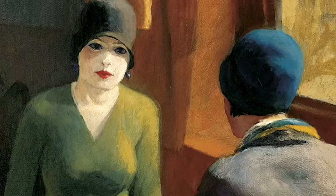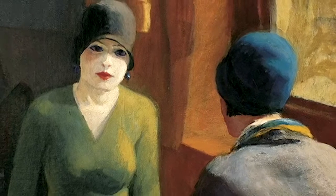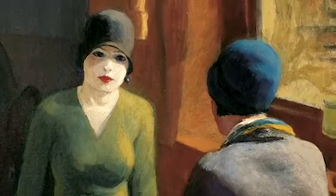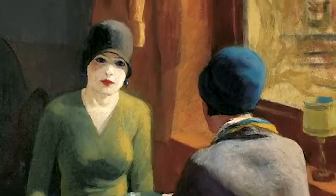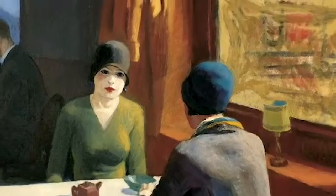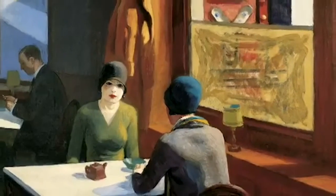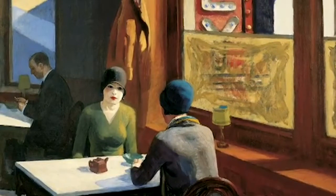A good example is the wonderful painting of 1929 called Chop Suey, which shows a corner of a restaurant very like one that we know Hopper and his wife Jo liked to go to. It was a second-floor walk-up establishment, probably very inexpensive, where you got nice, good Chinese food. And Hopper shows us, and he shows a couple of people at the tables, but it's again, nothing fancy at all.